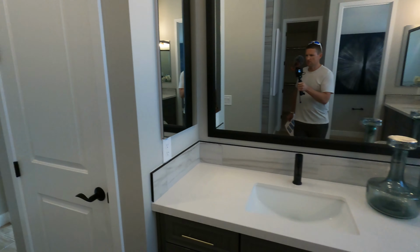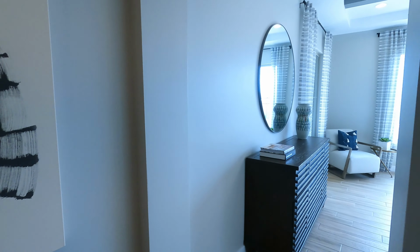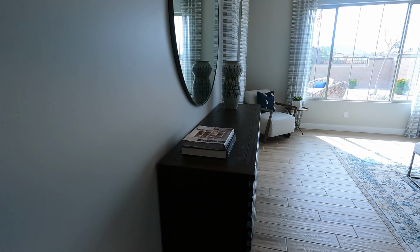And the tub, I usually don't love the standalone tub, but they kind of made it work the way they tucked it in the corner there. And you still get the walk-in shower too, so you get the best of both worlds. Which usually it's an either or, but not here.